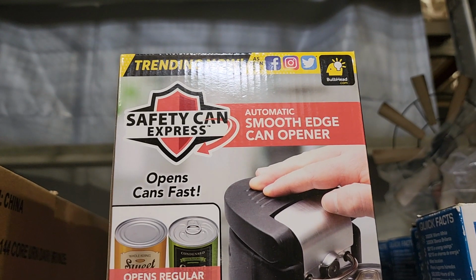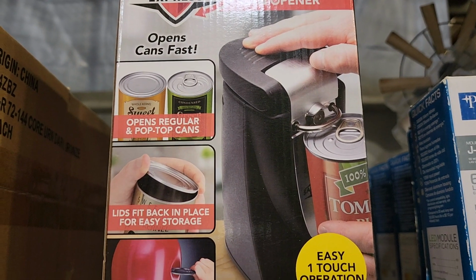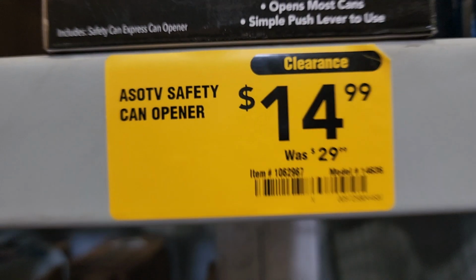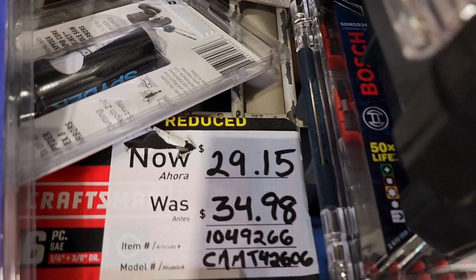So you got the safety can, smooth edge can opener. It says easy one touch operation, $14.99 or for $29.99. Alright, they got this, looks like a Hex Set here. $29.15 down from $34.98.